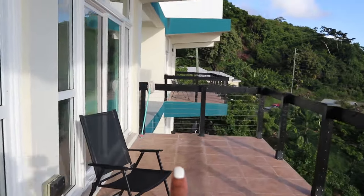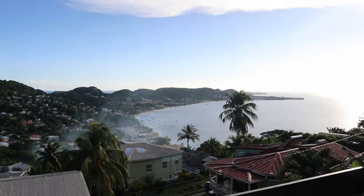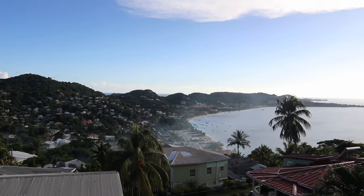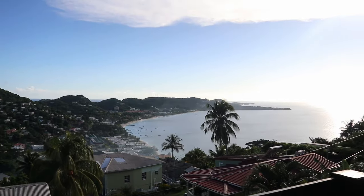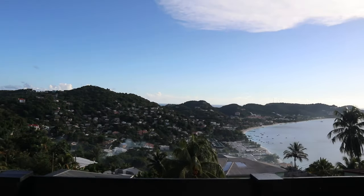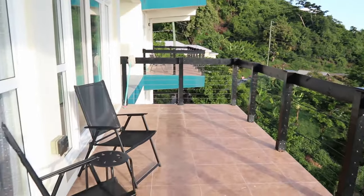See, and over here is where the living area is. That's where we came out first. So here's my view, Grand Anse Beach. Grand Anse, Grand Anse. So you know we're gonna see the beach at some point. It's just beautiful. Very spacious out here.